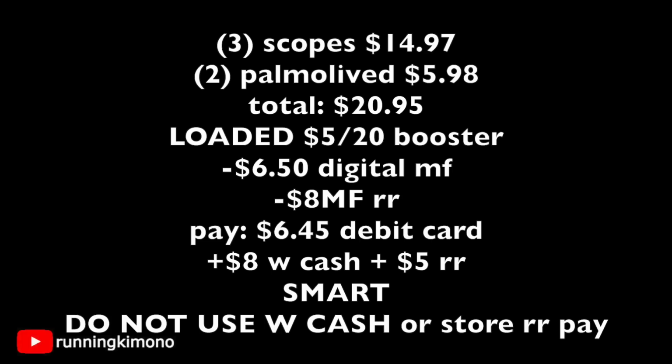I also presented a $3 register reward and a $5 register reward from last week, and they are manufacturer register rewards, not the store ones. So those scan perfectly. With my debit card, I paid $6.45, and then I got back $8 in Walgreens cash, 5 for the booster and 3 for the Palmolive, and a $5 register reward for the Scopes. I think this is a super smart deal.